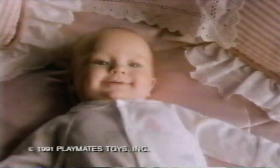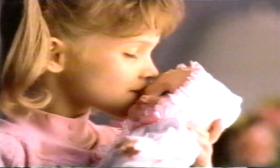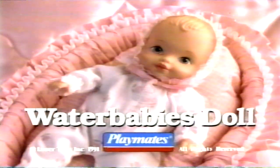Warm and soft and cuddles a lot. It's my Water Baby. Squirms and jiggles and gives me the giggles. My Water Baby can hold my hand just like my baby sister can. Moves and jiggles and feels so real. When your Water Baby doll is filled with warm water, it seems to come alive in your arms. Water Babies doll from Playmates.